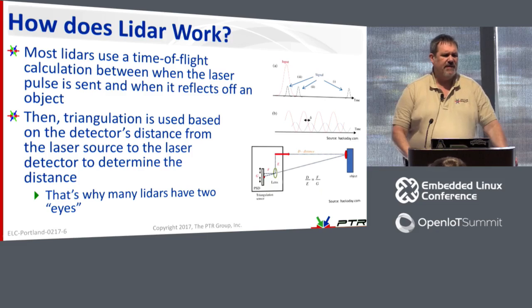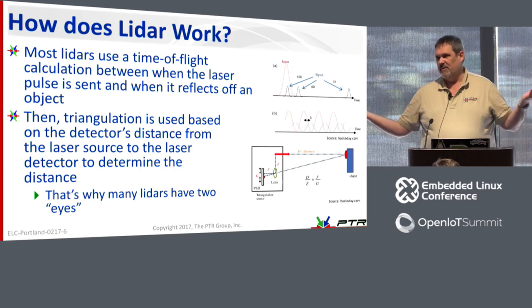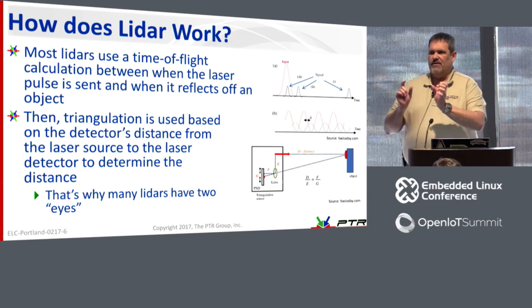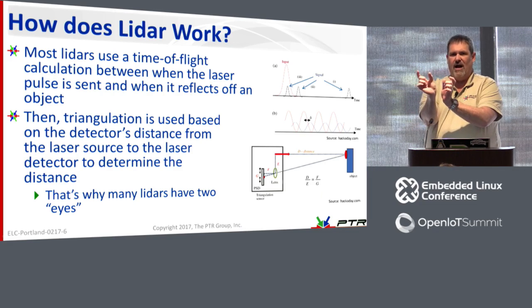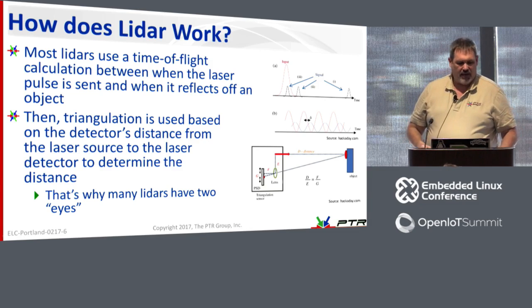Because the LIDAR is basically a time of flight calculation between when the laser pulse goes out and when it gets detected, we're basically able to measure time because we know the speed of light and all that sort of good stuff, so we can actually determine how far away an object is. But the interesting thing about the way LIDARs typically work is there's almost always two eyes on the LIDAR. You have an emitter and you have a detector, and they're offset slightly. The reason they're offset slightly is for triangulation purposes. So we know the distance, we know the angle between the two eyes, and therefore we can calculate using trigonometric functions exactly how far away the object is. So that's the basic idea behind how a LIDAR works.